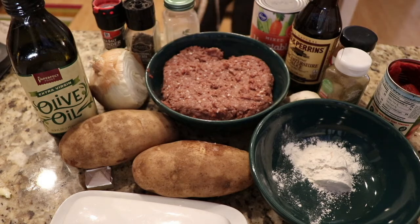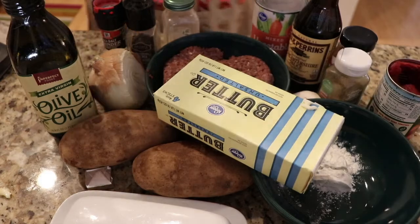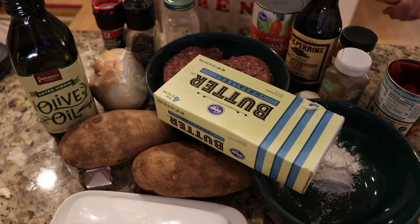get also some butter that we're going to throw over the whole thing.